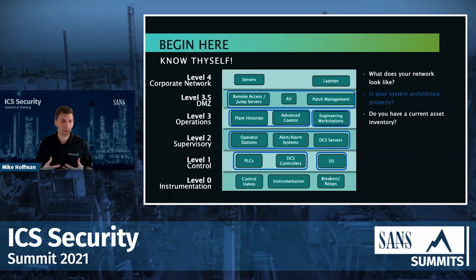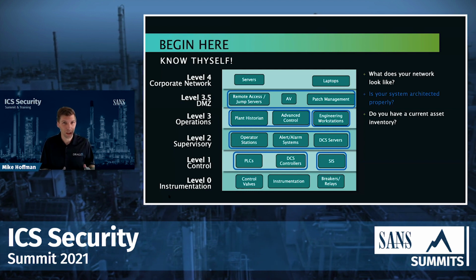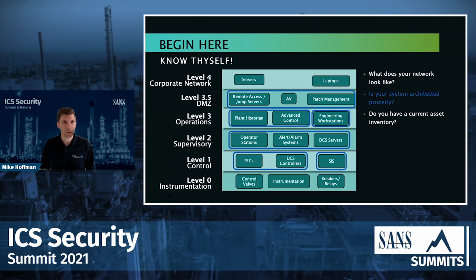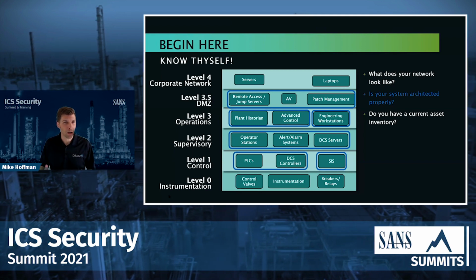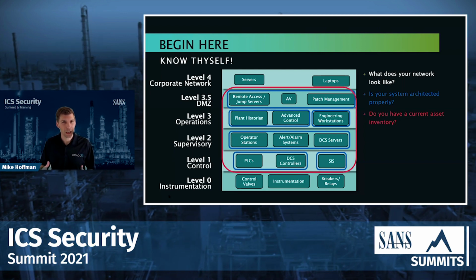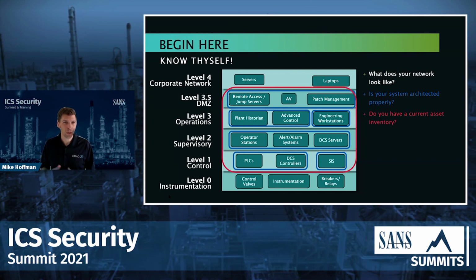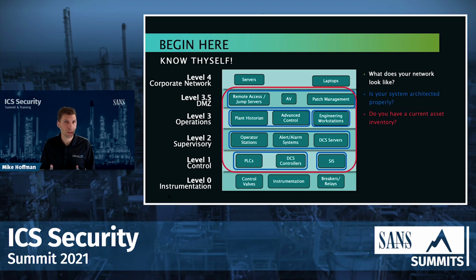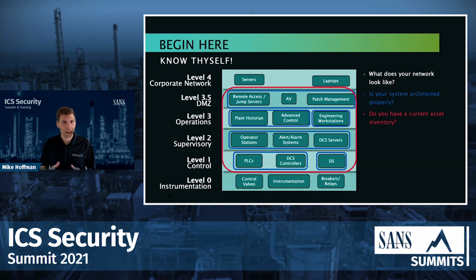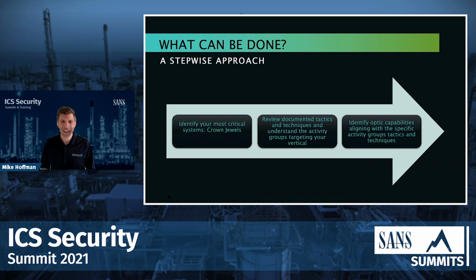I know a lot of times we get systems through mergers and acquisitions. We'll get a new plant or a new environment, and we're completely unfamiliar with it. So one of the first things we have to do is understand what we have. How are we architected? Do we have a current asset inventory in place? A lot of times that comes from going out and doing that work. But this can also be flipped around: once we understand our architecture, we can put tools in place to help us get that asset inventory, to help us get that visibility. This is fundamentally the first thing we have to do, and again, it's easier said than done.